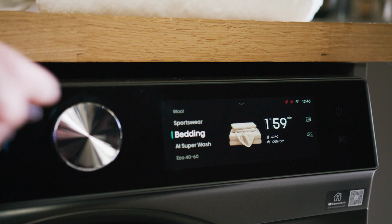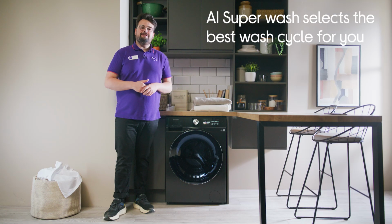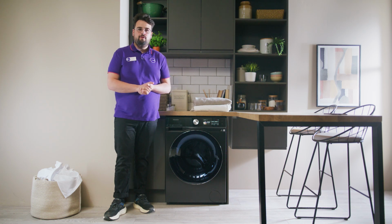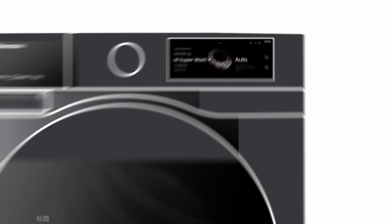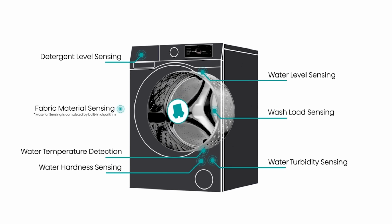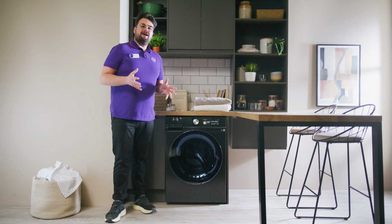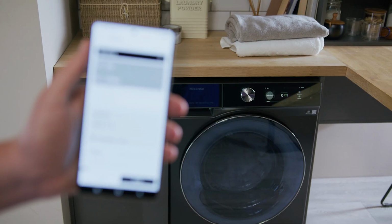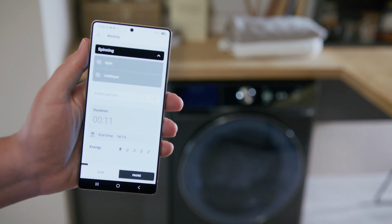that much easier. And its intelligence goes a step further with AI Superwash, which does a deep analysis of your load and selects the best wash cycle based on 7 key elements. These include water level, water hardness, and smart detergent dosing, just to name a few. You can also get real-time information about your load and monitor your energy usage by downloading the Connect Life app.